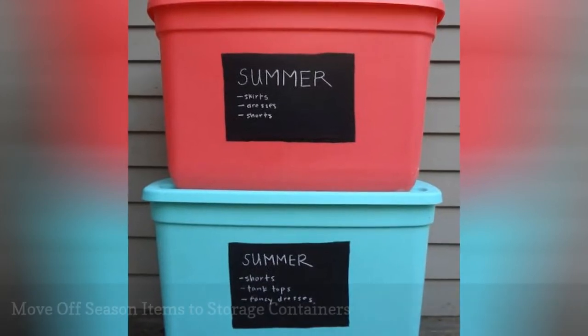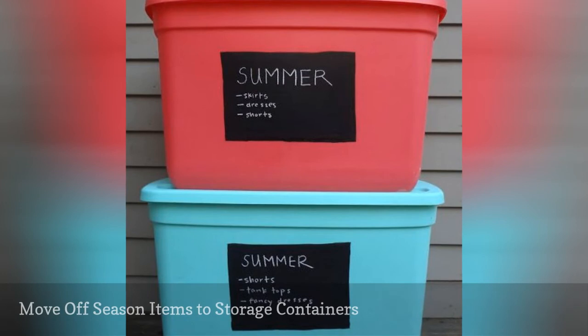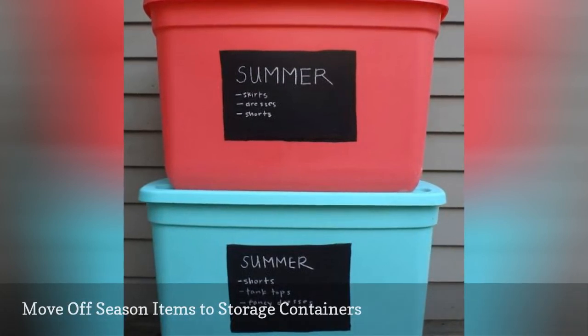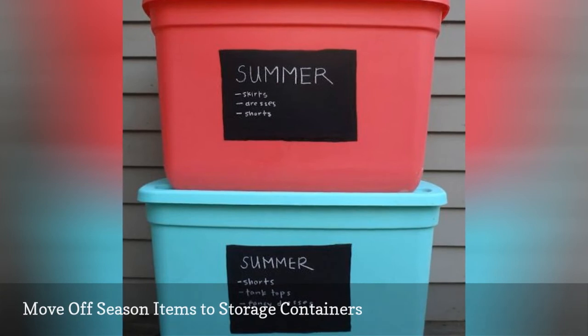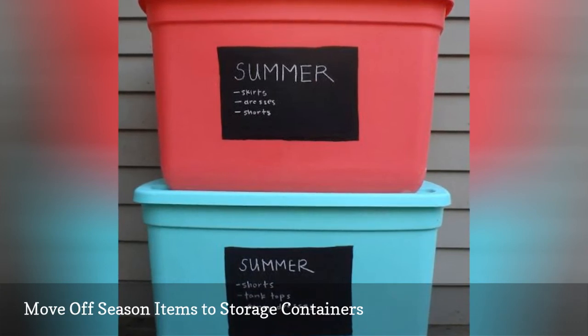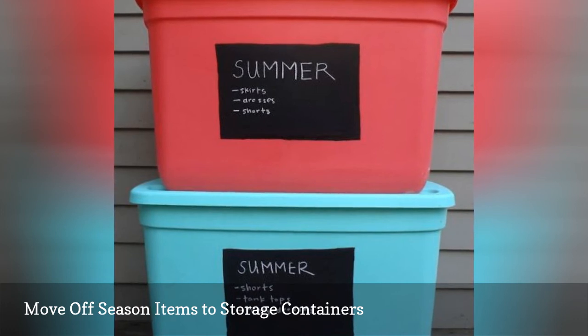Plastic storage containers are closet storage staples. They come in a variety of shapes and sizes to fit nearly any article of clothing. And they come in clear varieties, so you can quickly assess what's inside. Or they can be labeled or color-coded based on their contents. To keep your closet functioning efficiently, move your off-season clothing to storage containers. That way, your closet will have more space for the part of your wardrobe you're wearing regularly, and your off-season clothes will remain organized and protected in the containers.